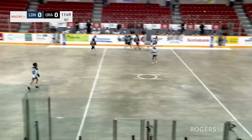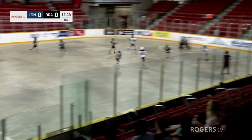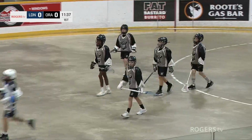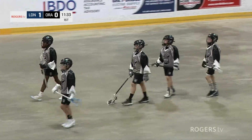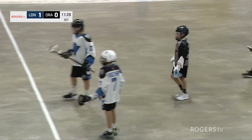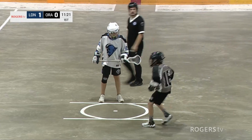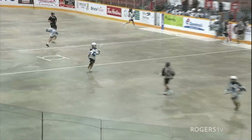Doan. Play forward for Lowe. Lowe's going to make it around 1. Lowe's going to try to go around 2. That shot scores! And London get themselves on the board as Benjamin Lowe will get the marker. London strike first here in the U13 final.